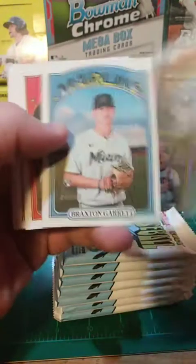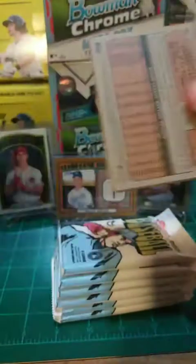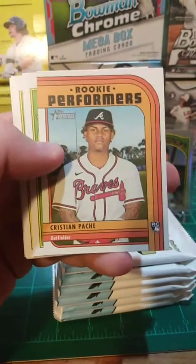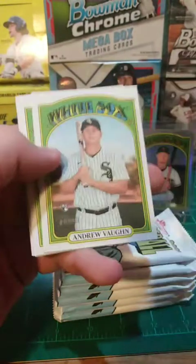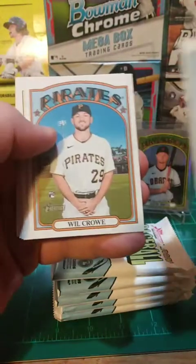Goodrum, Bryant, Hilliard, Garrett rookie, Blankenhorn rookie. Starting to see a lot of doubles, even some triples. Arraiz rookie, Mercedes rookie. Hey, rookie performers. Christian Pache got that nice retro 70s look. Very nice. Christian Pache rookie there. Andrew Vaughn rookie. Kiner Falefa. Charlie. Will Crow rookie.